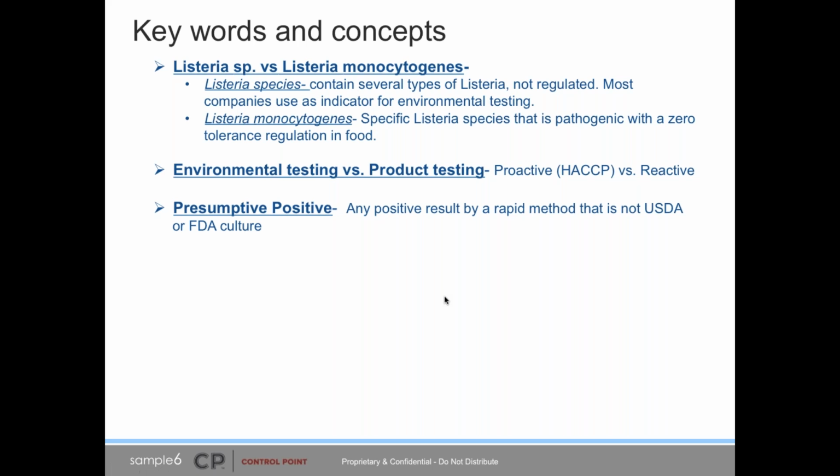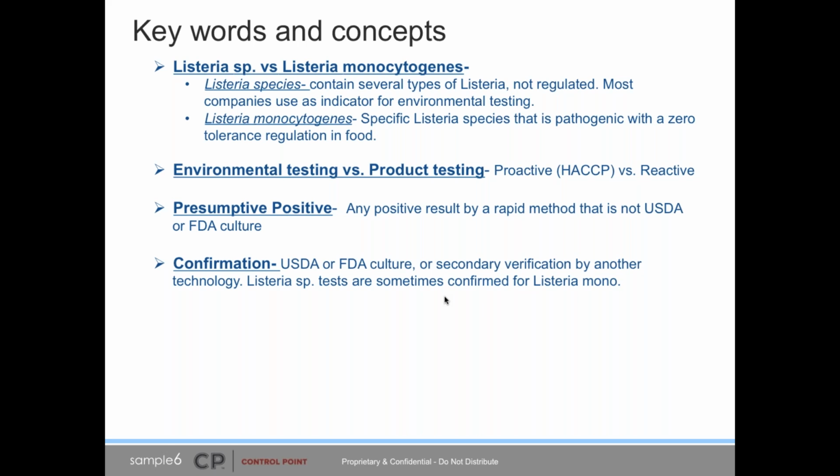Another word is presumptive positive. Now you might hear this as you start getting results or you start looking for results with your Listeria testing. So presumptive positive, as really defined, is any positive by a rapid method. So the USDA, FDA culture method is considered the gold standard. And that gold standard would be considered a confirmed positive. Anything else as you do testing, whether you're doing a PCR, ELISA, or any other type of testing that's not culture, they do consider that result a presumptive positive result.